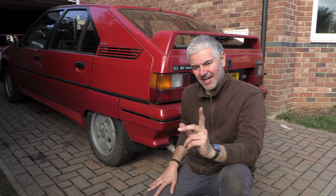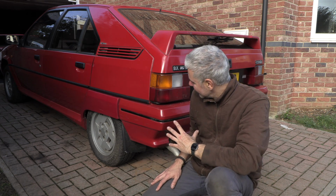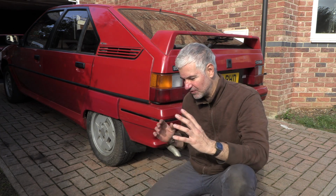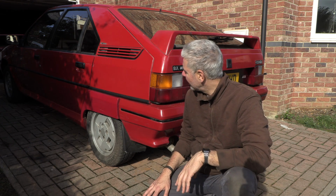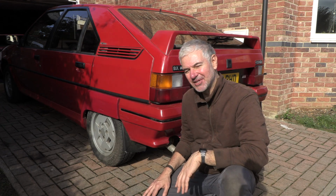Just as a quick aside, it's quite interesting because this is the car that has elicited the most split and bias between the channel, between people who absolutely hate it and people who love it. But there doesn't seem to be any happy medium. You either love the tomato or absolutely hate it, want it burnt and put in a field.